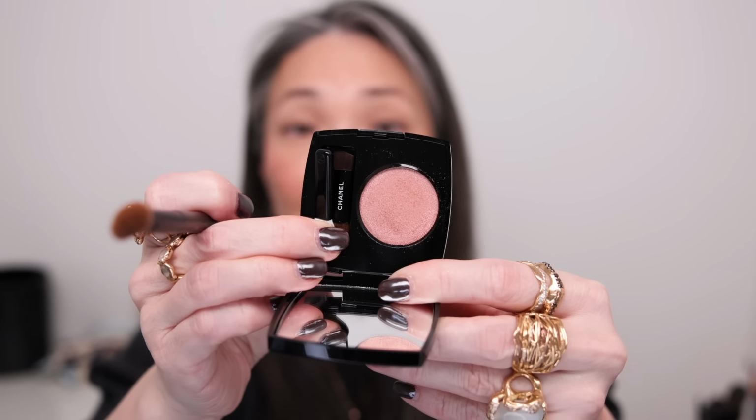the Pêche Glacé, the Ombre Essentielle. I'm just going to use the same brush and layer that on the inner corner here and blend it towards the center. Oh, that's pretty. Gives my lids a little life there. So those are all of the eyeshadows that Chanel has available. I'm still kind of, oh no, I forgot about one eyeshadow.